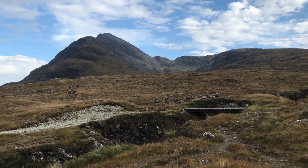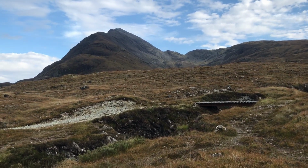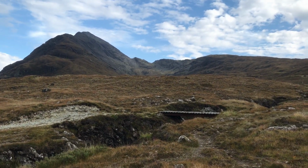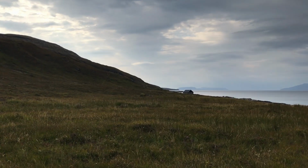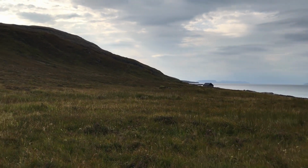It's at this point that the guidebook gives an alternative route over Blaven and then down, and it saves quite a few miles, and you head down to the other valley on the other side towards Torrin. The standard route is past the bothy and along the shoreline down to Elgol, and that's the way I'm going.